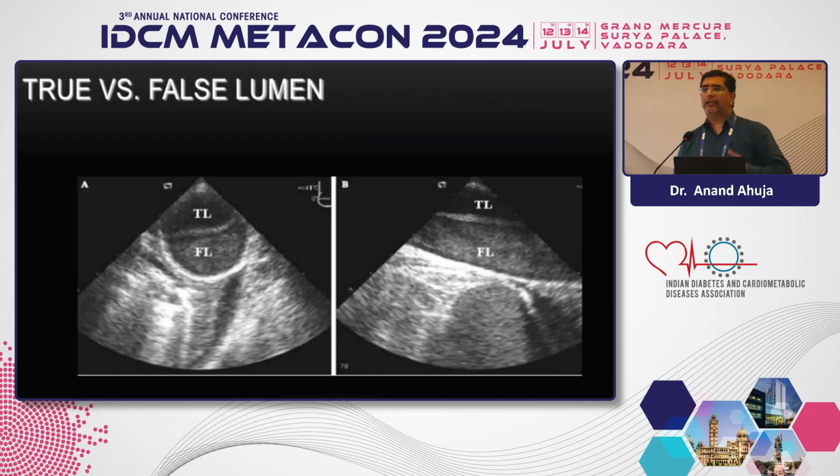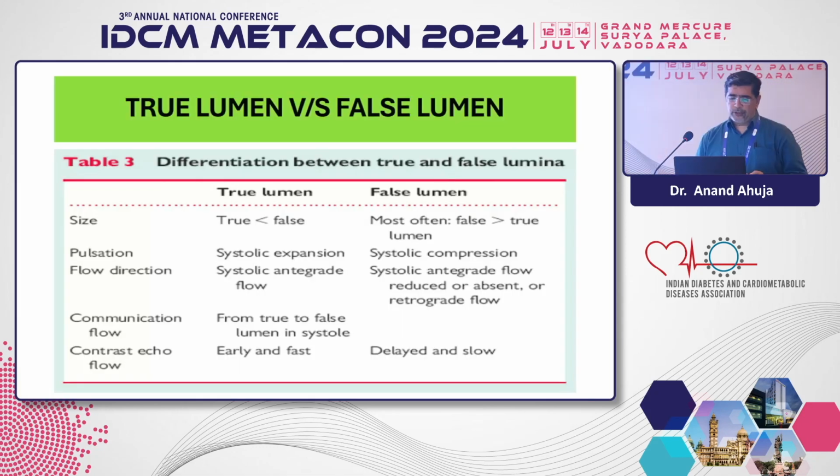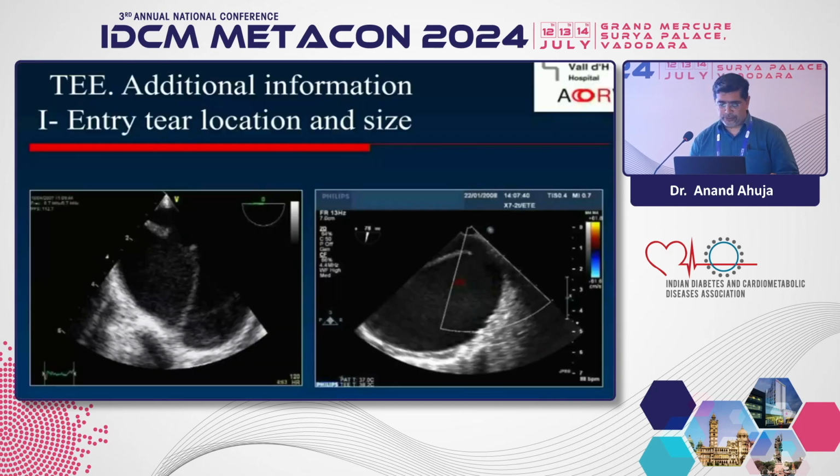But you can look at the true lumen and the false lumen. You can differentiate. Sometimes the true lumen is smaller and the false lumen is bigger. But the true lumen will have systolic expansion. The antegrade flow will be early and brisk, whereas the flow in the false lumen might not be very brisk. It would be delayed and slow. So you should be able to differentiate which is the false lumen and which is the true lumen, and which branches are arising from the false lumen or the true lumen. So that can help you decide the severity of the situation.